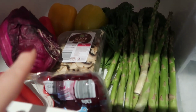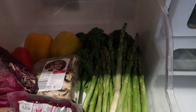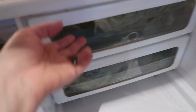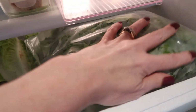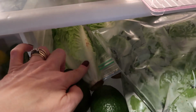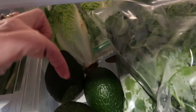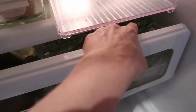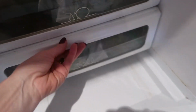So we've got peppers, we've got mushrooms, there's some cabbage there from another haul, some beetroot from another haul, and the asparagus and the broccoli that I bought. And then I've bagged the spinach into smaller bags because we use it for everything, as you know. Two cos lettuce hearts left from last Costco haul, and three avocados ready to eat. More spinach and a pumpkin. So that's all we have there.